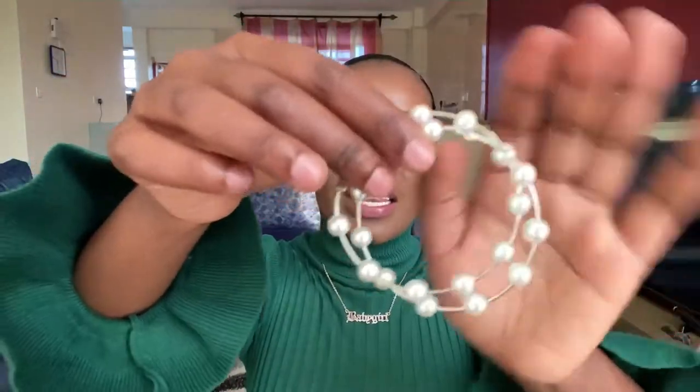So I didn't find the big ones, because there are these two small ones and there are people who want the big ones. This is the look. So I also got this one for 100 bob. 100 bob. Sister, so for this.